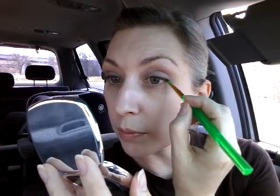And so I'm just taking the darkest shade and running it along my lash line. It's kind of like a smudgy, defining shade. Now on the eyeshadow palette itself, it says to put that in your crease.